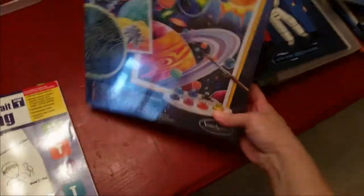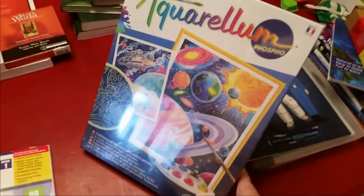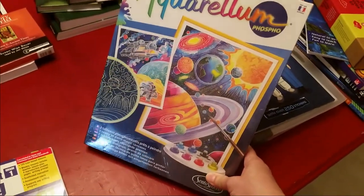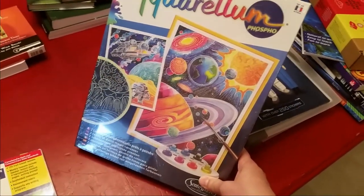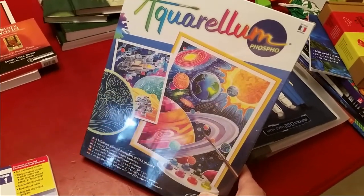which brings me to this aquarium. This is in the art kit. This looks so cool, but I've been hoarding it because I want to do it when we study space. He's fascinated with space. He already knows all the planets and pretty much knows the order that they're in and all of that.